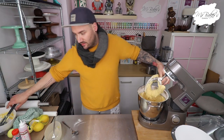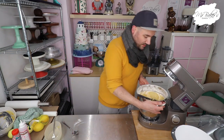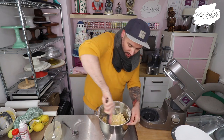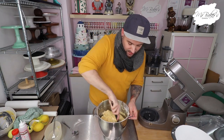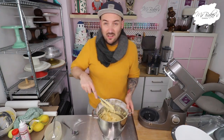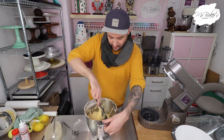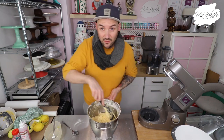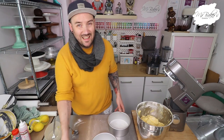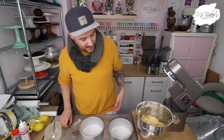So I'm just going to grab my spatula, scrape off the beater. And then I just like to do one final whiz around the bowl with my spatula, just to check nothing's been missed at the bottom and that there's no little pockets of flour or anything lurking inside there. But it looks good to me, and it's a beautiful colour actually, thanks to those really rich looking eggs. And then we're going to divide it equally into the 3 7-inch cake tins, which we've already greased and lined at the beginning of the video.